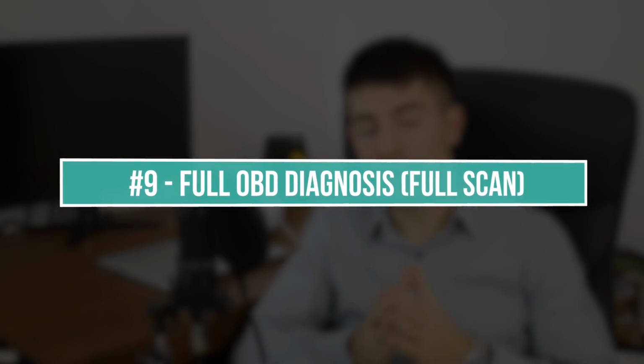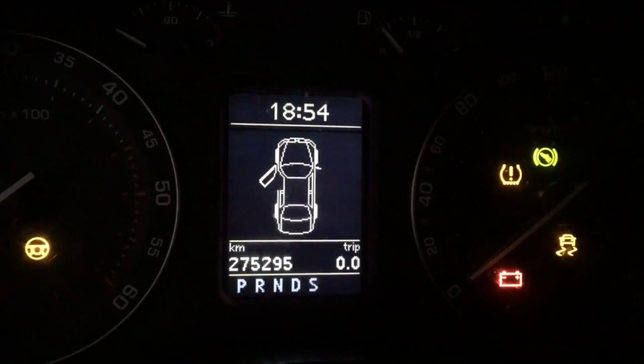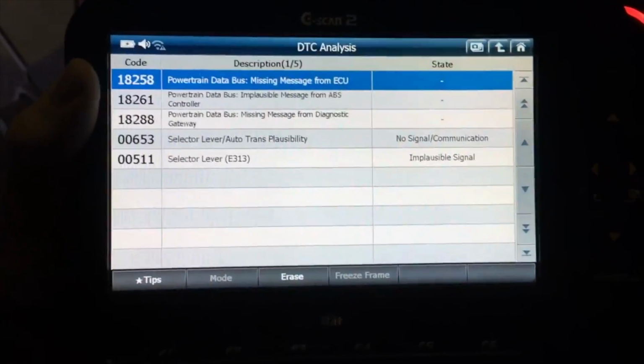Run a full OBD diagnosis. Run a complete scan. In my opinion, the most important things you should check are the airbags, if they are in good condition, and whether you have any faults on the brake system, on the power steering system, on the transmission, especially if it's an automatic, and on the engine. If you don't have any fault codes at all, it's perfect.